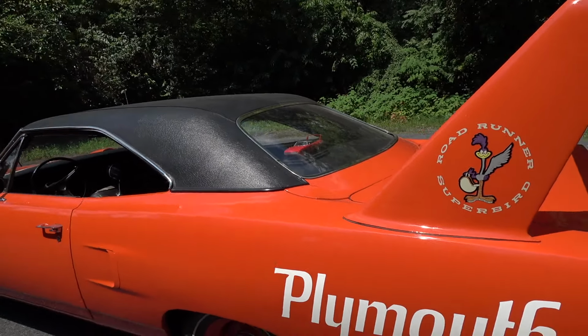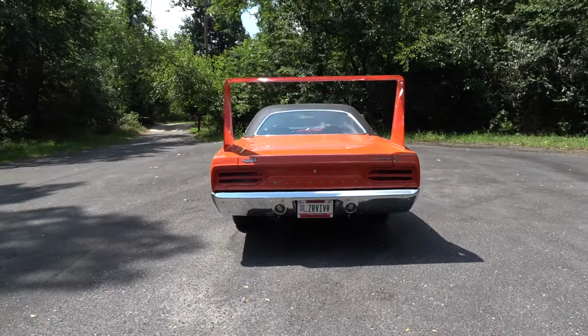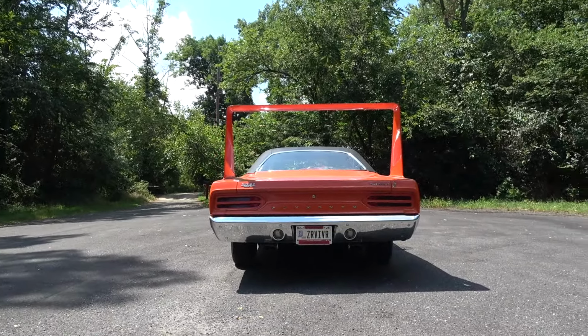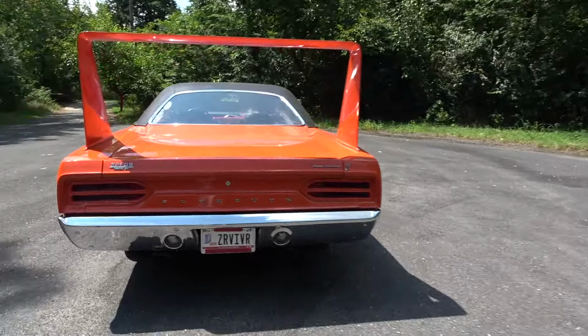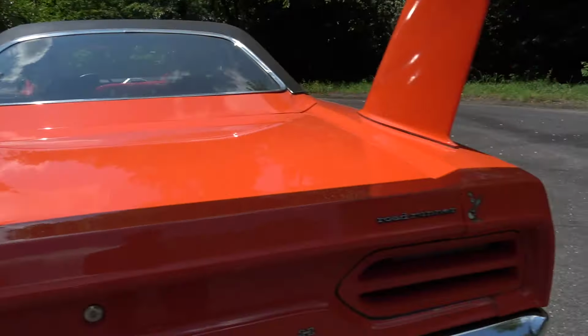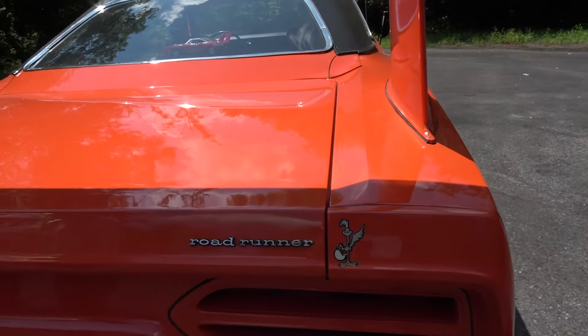That's interesting. Let's show the back of it for a moment. I'll let people take that in. I could not get Survivor, so I got Survivor. Nice. That's great stuff right there. And we got the Plymouth there. And let's open up the trunk, shall we?